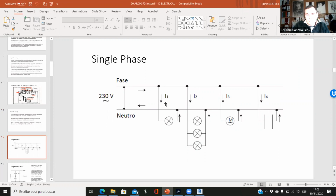Then we connect devices to this cable and to this cable, to the phase and to the neutral, and then we have electric current going. That means that the electric current is going this way, and then we have electric current in the other direction through the neutral. So we connect this, then we can go this way as well, and then we can connect things in parallel like this.